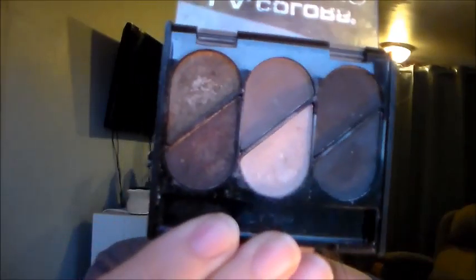I bought this from the Dollar Tree. I have like two of them. LA Colors Bold Eyes. And they don't last on my eye. I mean, they're pretty. It's a pretty palette, especially for the winter. But they don't last on my eyes. But I got this from the Dollar Tree for $1, and it lasts on my eyes. So that's what we're going to use. So we're still below $10.